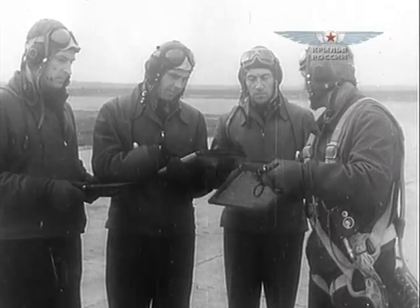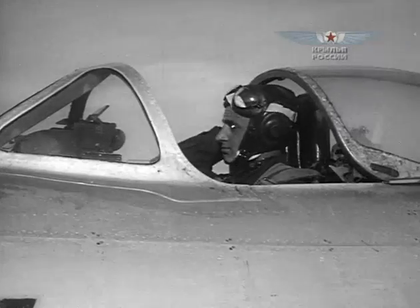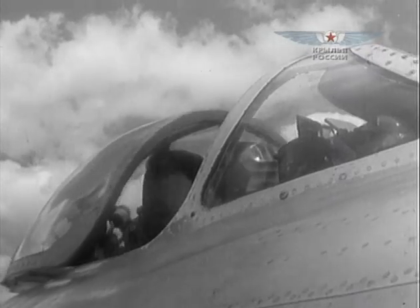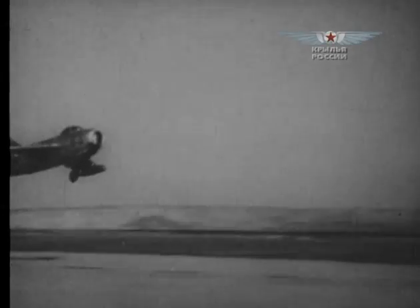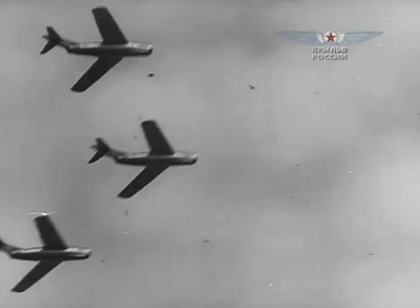MiG-15 gained combat success in Korea. In 1950, when a military conflict ran high on the Korea Peninsula, the USSR and China came to help the northern communist Korea. Soviet aircraft units equipped with MiG-15 were covertly sent to Korea.